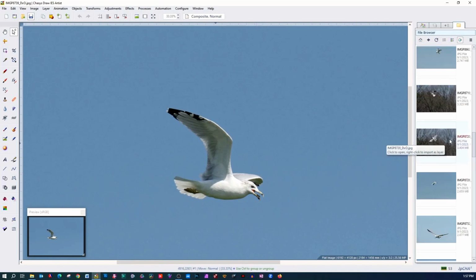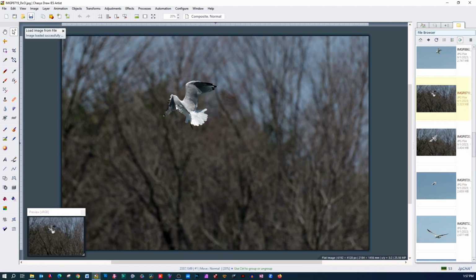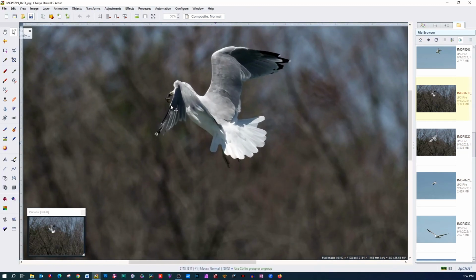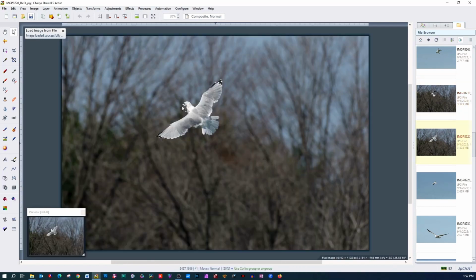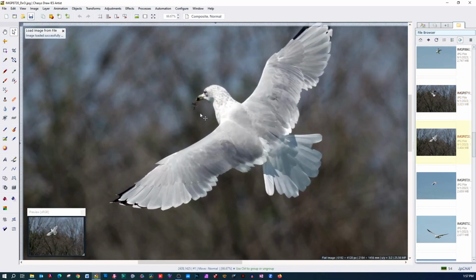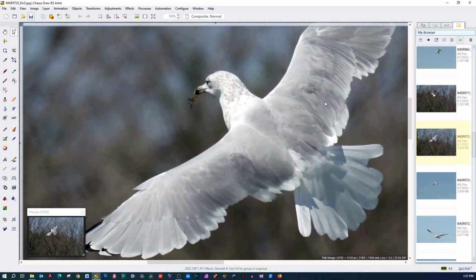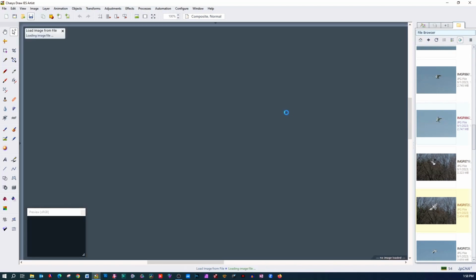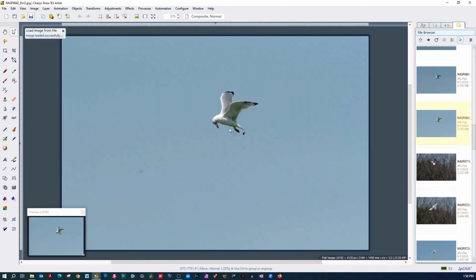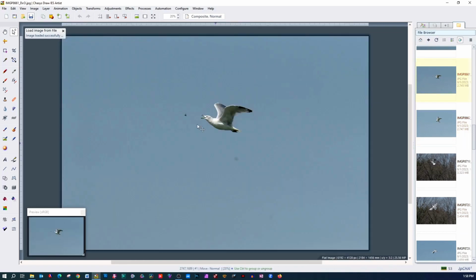Yummy, yummy. I was out here for a number of hours. Honestly, there were just so many gulls flying around. It was hard to figure out which one I should go after. Should I go after this one? Should I go after this one? I have no idea. There's just way too many to choose from. So I was basically hoping that I would capture something.